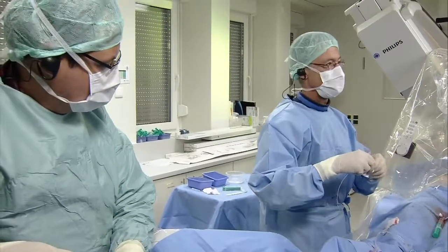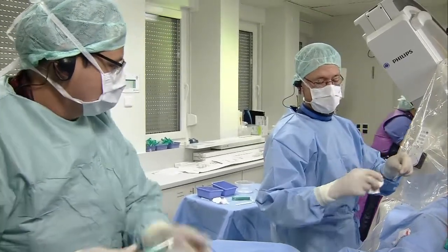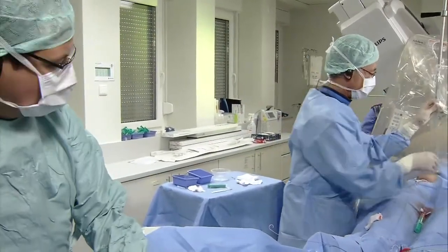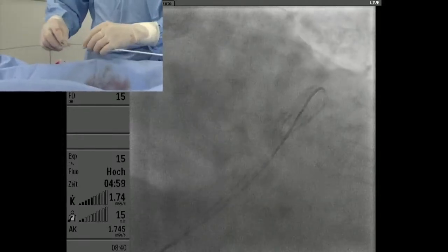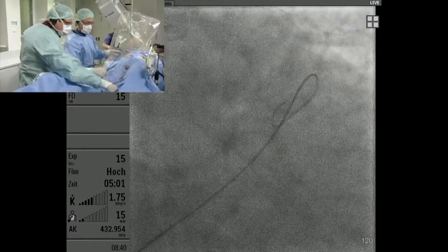Did you also shape that wire a little bit, Horst? No, it makes this curve. If you take the Amplatz extra stiff with 3 centimeter soft tip and angle tip, of course, then it always makes this shape like a pigtail. Now I'm retrieving the sheath, keeping the Amplatz extra stiff in place, or we need to prepare this here.